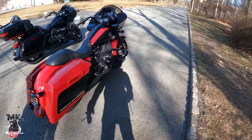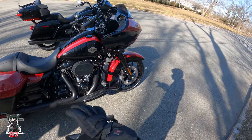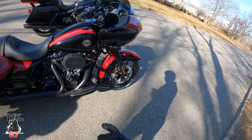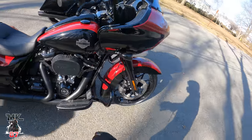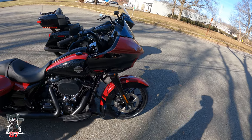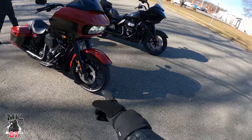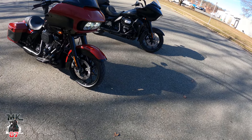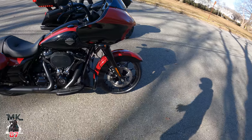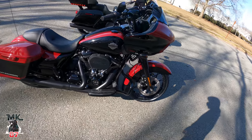You get the Stretch bags, you get the 114 engine, which is only going to be around 10% more than the 107, but more power. You get this nicely designed engine guard on here, beautiful paint job. You got everything blacked out. Just beautiful. And you're also going to get these all blacked out rims here, as you can see. The standard obviously comes with everything chromed, and also the wheels, frame, wheels.